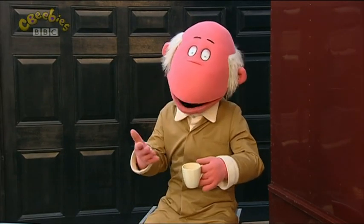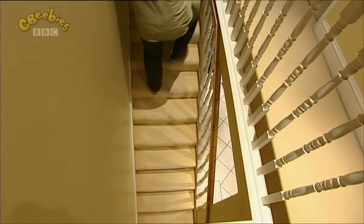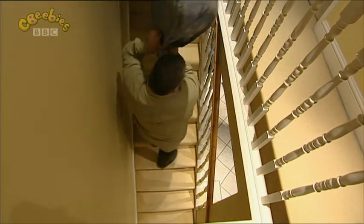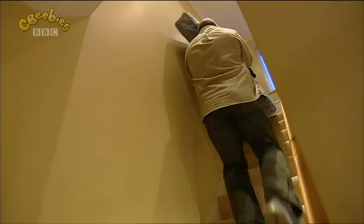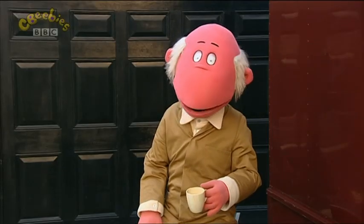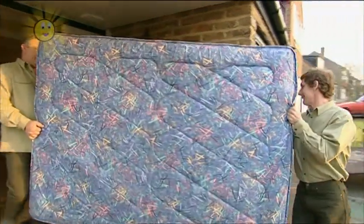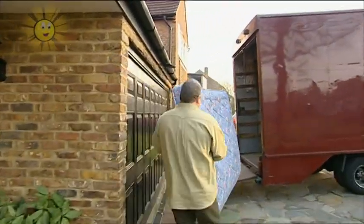Moving boxes isn't too bad, but it's all the big stuff like beds. And you've got to be very careful how you get it round corners, because you don't want to damage it and you don't want to scrape the wall. Oh, and another thing is, when you're going downstairs, one person has to walk backwards. Oh, and that isn't easy, I can tell you. And then you've got to get it through the front door and into the van. Because it's all got to go in the van.